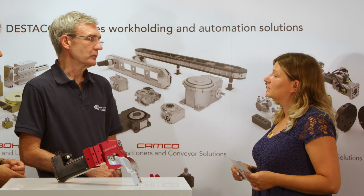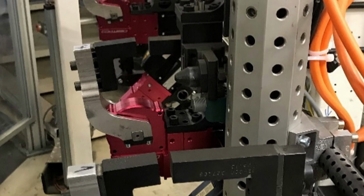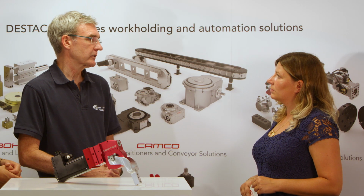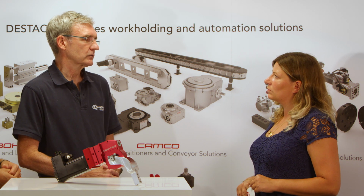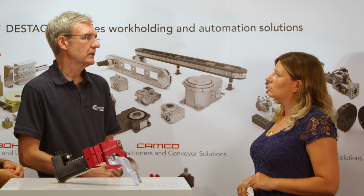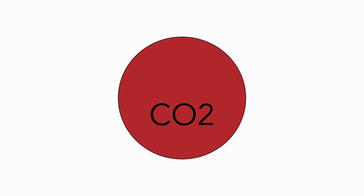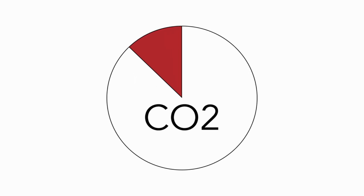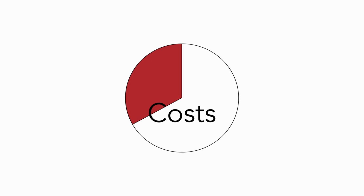There are quite a few. They have higher reliability and offer the possibility of real-time monitoring. Drivers for me are CO2 and cost reductions. Since the smart clamps are electrically driven and controlled, this means without using pneumatics and hydraulics, this is much more environmentally friendly. It reduces CO2 emissions by up to 85%. And our customers tell us about reducing their operating costs between 60 to 70%.